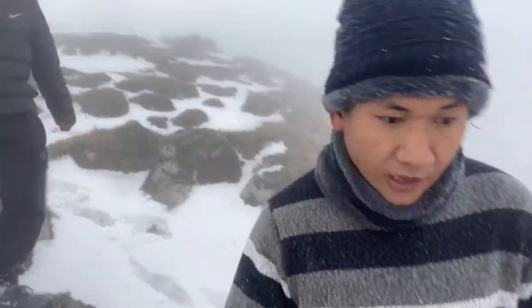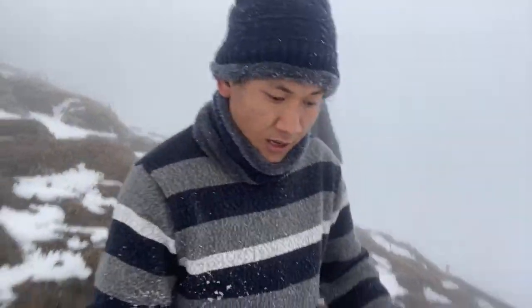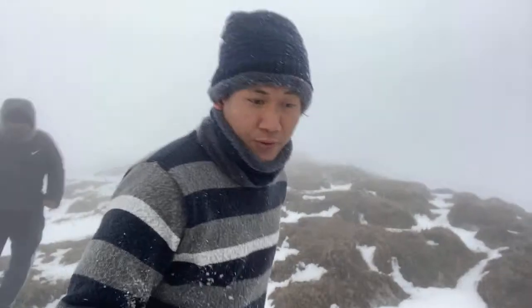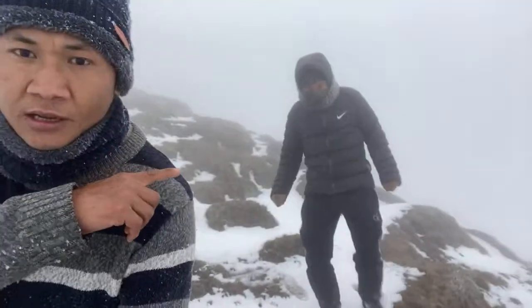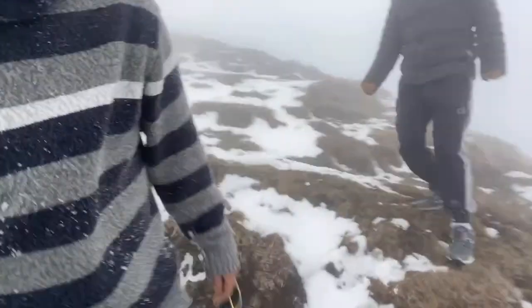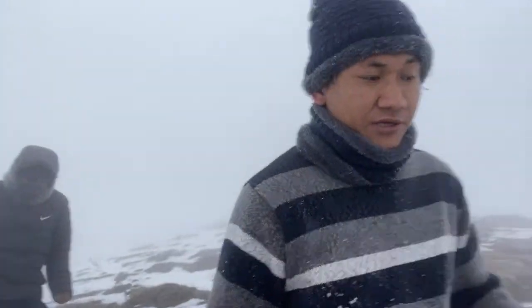I'm sorry if the connection is poor. We're heading back home. We were actually kind of lost, heading towards the opposite direction. We traced our footsteps back, and this will lead back, all the way to the nearest road.